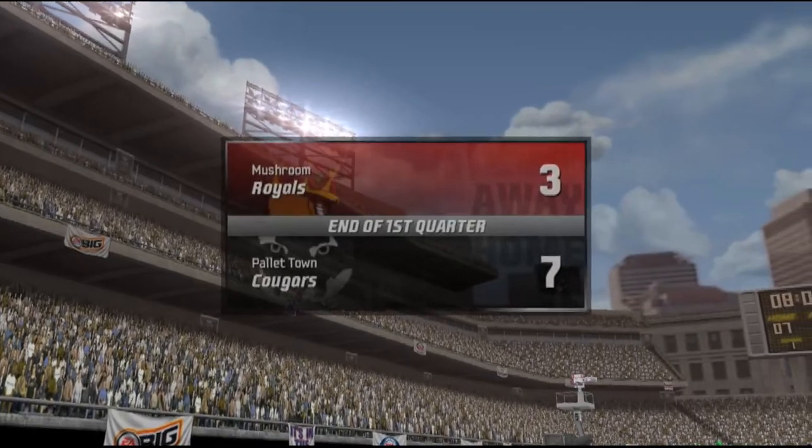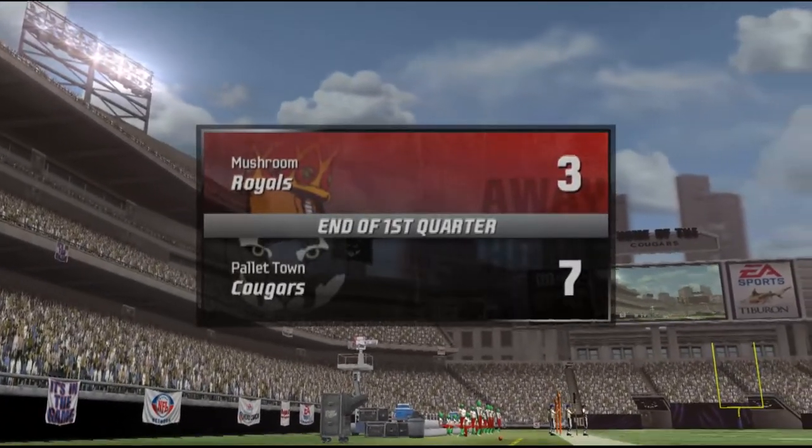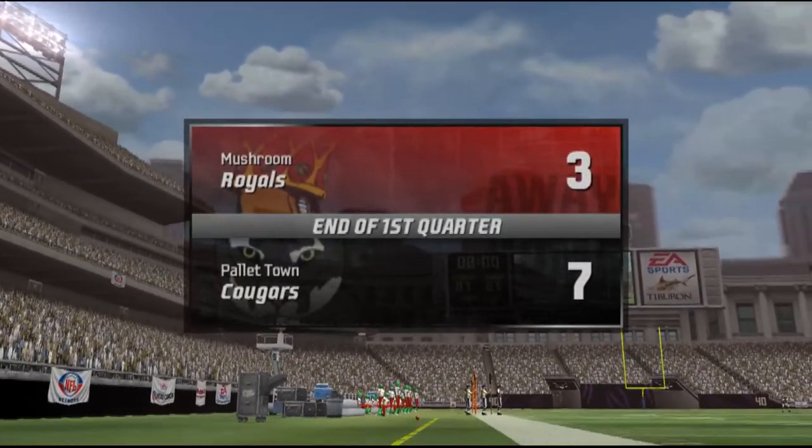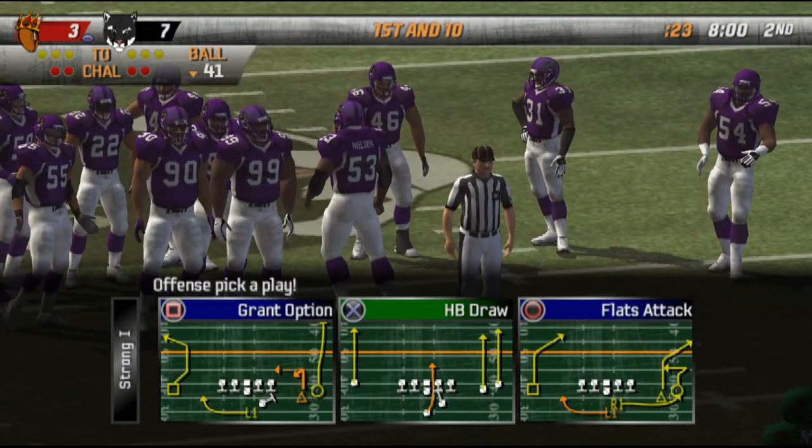We've reached the end of the first quarter, and the score is 7-3. The teams have switched sides, and we'll start the second quarter.